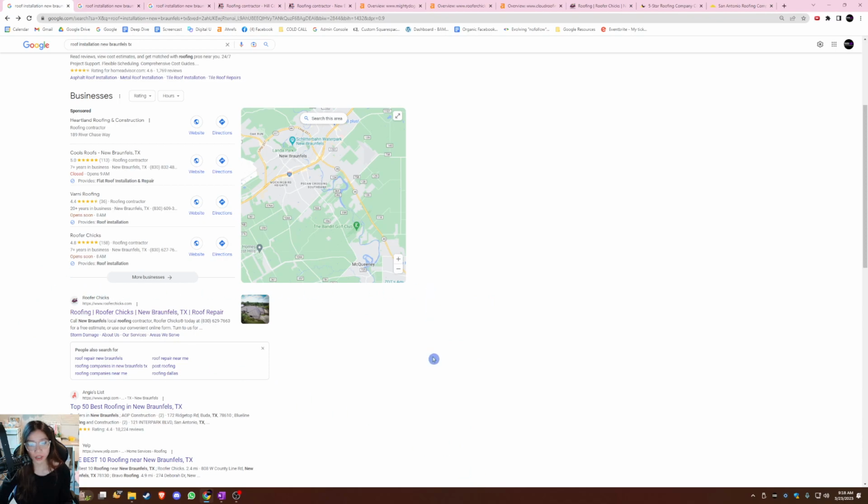So this section right here is called the organic search rankings. This is where 70% of your business comes from. This map pack here is where 30% of your business comes from. So this is a huge chunk of your focus. That's where it should be.